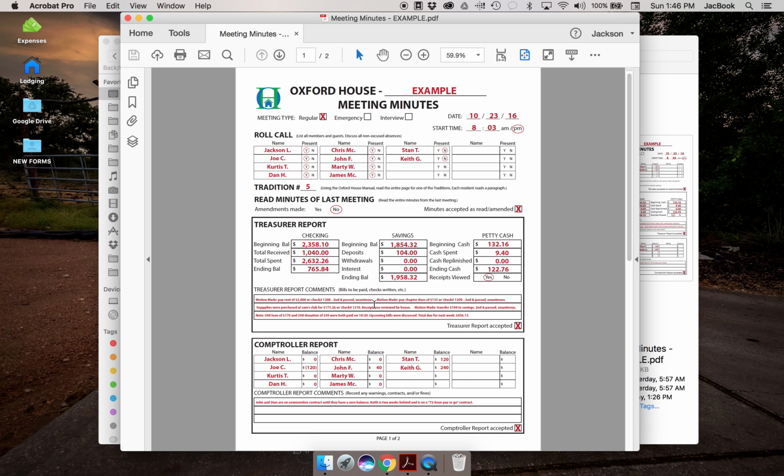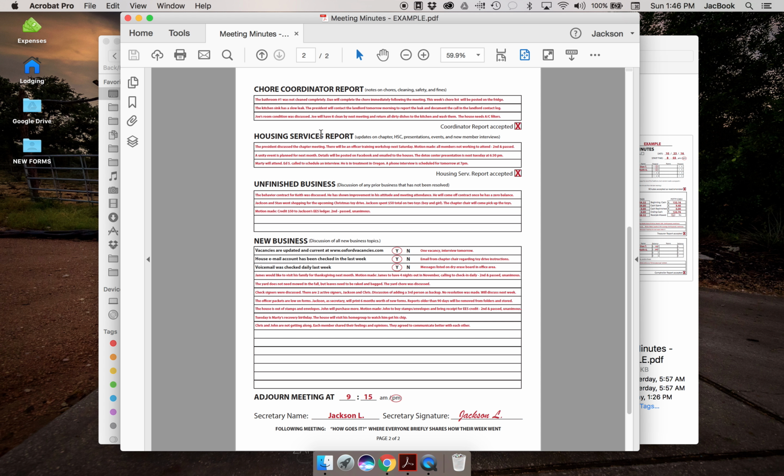So the treasurer report is boxed off. And at the end, treasurer report accepted. Once it's motioned, seconded, and passed, you can just check that off. Comptroller report is boxed off. And then on the back side, you have your chore coordinator report, housing services, unfinished business, your new business, and I also have in here on every blank copy a reminder to check vacancies, check email, and verify the voicemail's been checked, and then your adjourn time, secretary's name, and then a reminder to do how goes it.